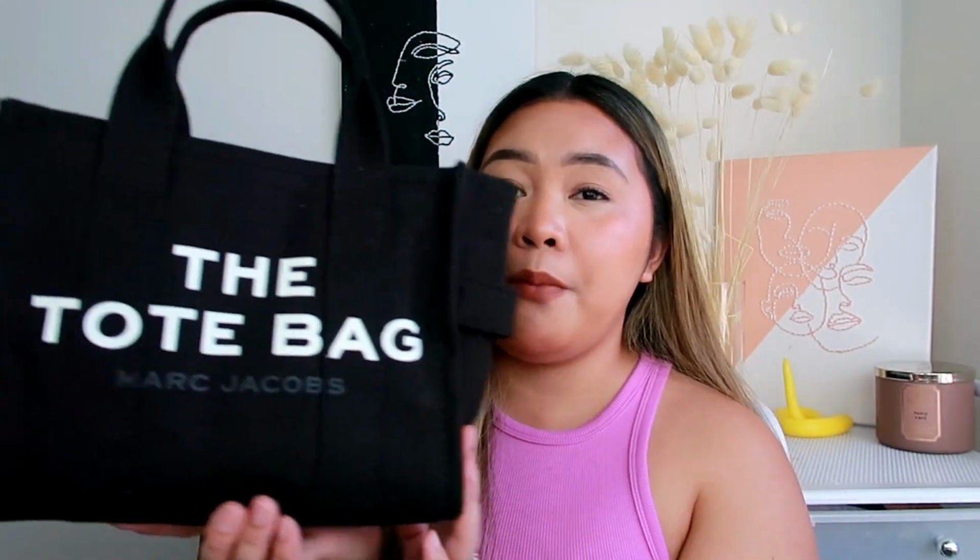Okay, so the next one we have here is the tote bag from Marc Jacobs. This is amazing, I honestly love this. I've been eyeing this bag for so long, and I finally got it last year around Christmas time. It came with a strap right here, so it's really good because you have a choice on how to rock this tote bag. You can carry it as a handbag, or use the strap to wear it as a crossbody bag. I forgot what material this is, but I'll put it on the screen. But yeah, I really love it.